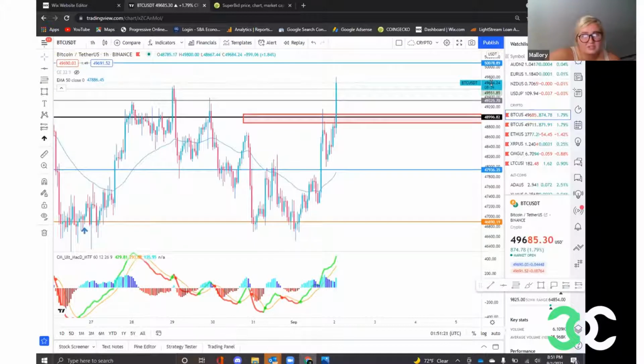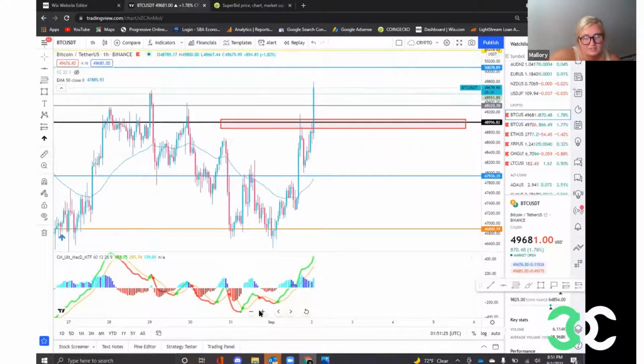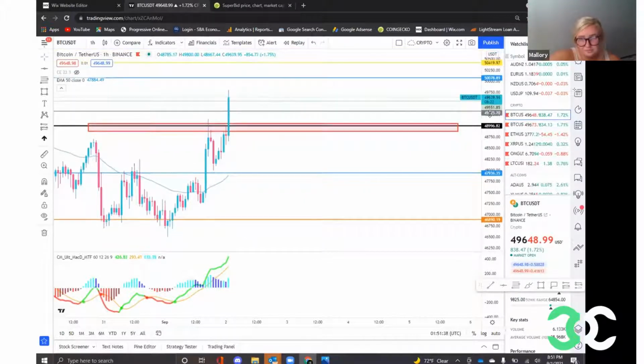So we're going to wait on this one. 8 minutes left on this 1 hour candle. We still have some really strong blue volume on our MACD down here, and obviously we reclaimed back our EMA down here on the 50. That's what I'm using here.